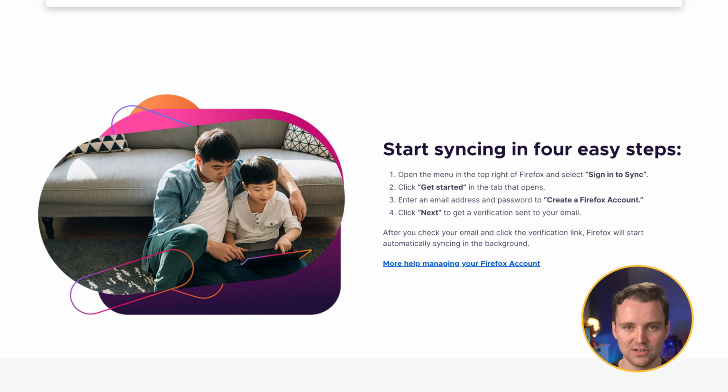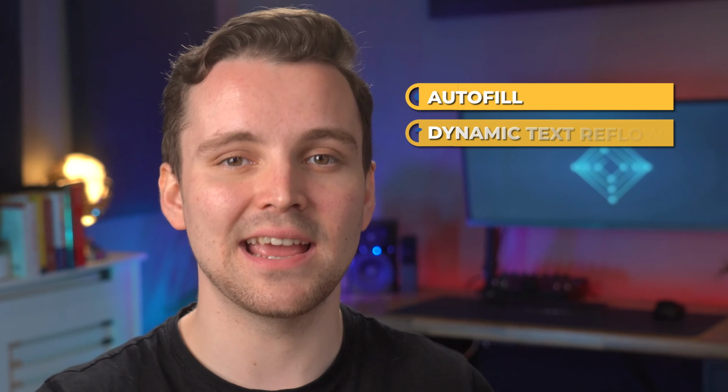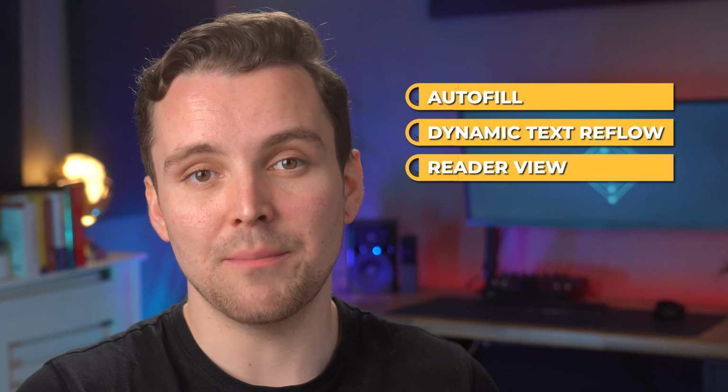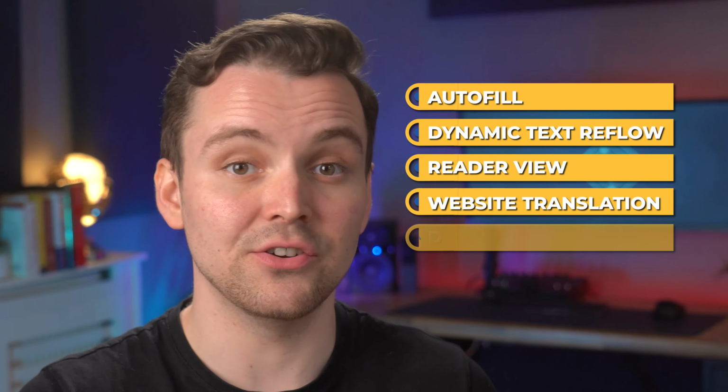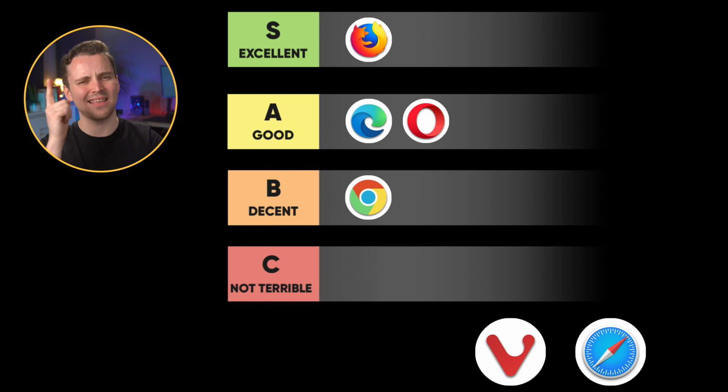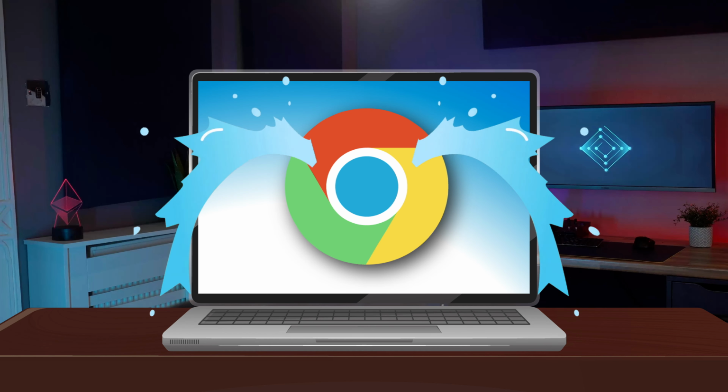It's got brilliant synchronization as well, with full bookmark, password, history, and setting synchronization across all platforms. As for convenience, when you're on desktop, you'll have access to autofill, dynamic text reflow, and reader view, though Mozilla is also in the experimental stage with website translation and dark mode. Mozilla Firefox is the king of privacy, synchronization, and convenience, and for that reason, we're placing it in the excellent tier.